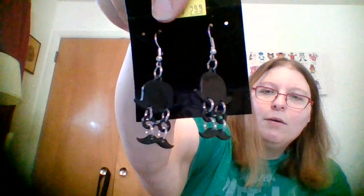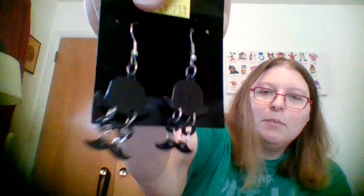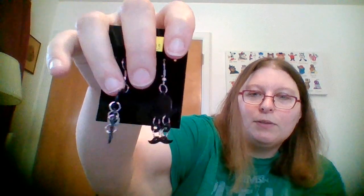And then I found these cute bowler hat, glasses, and mustache earrings. And these were half off, so I only paid $1.50. And I don't wear earrings, but these might turn into a Christmas ornament or sun catcher things. On the end is a really cool, different one.